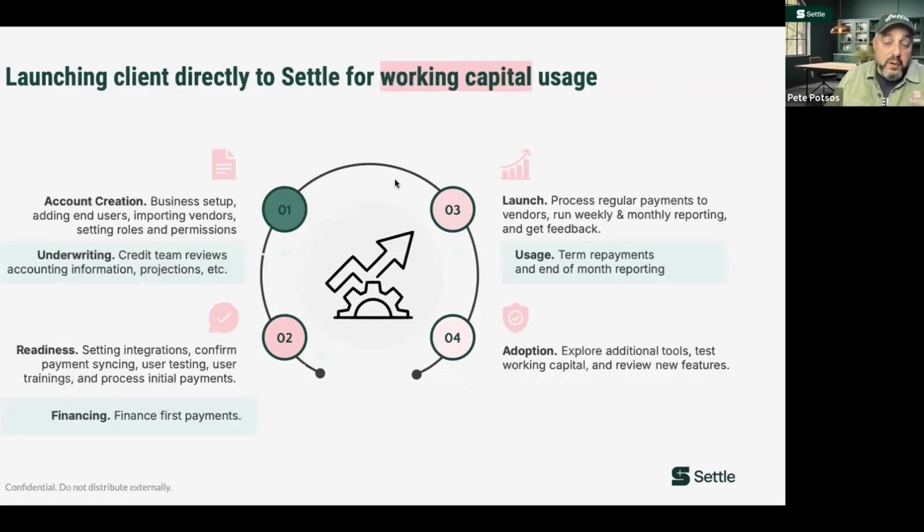You could just use us for working capital if you have a need and want to explore or compare to other alternatives. Again, it's as simple as getting an account set up, connecting your bank account and your accounting software, so QuickBooks, and then you'd make a request for what kind of money you were looking for, and then we would take a look at it and underwrite it if you're in a good position.